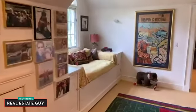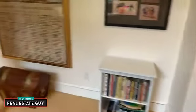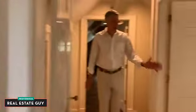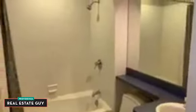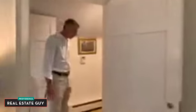And here we have sort of a transition area, which is a great play space for children or adults. Nice window seat. And then the fourth bedroom suite on this floor. Again, nice big closet, its own private bath. Located right at the back stair, which steps down into the kitchen. A great spot for an au pair.